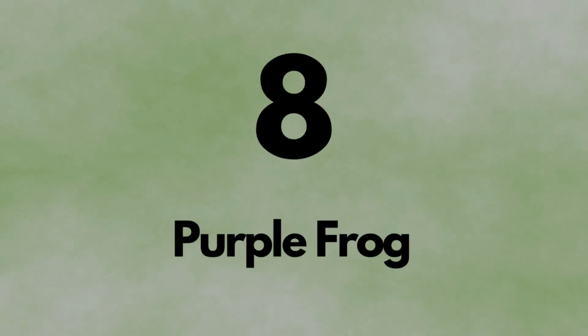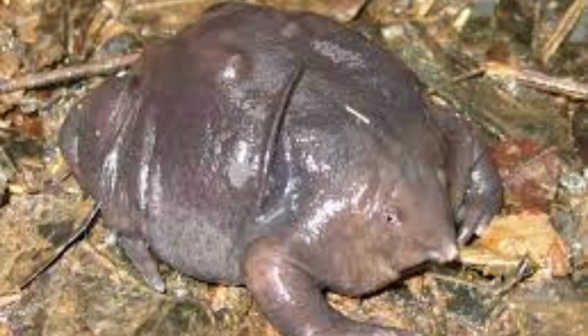Next is the purple frog. The purple frog also has an unusually pointed snout with smaller eyes and a small head. To top it all off, the purple frog has horizontal pupils in those tiny eyes, and its body looks like a balloon filled with gas.